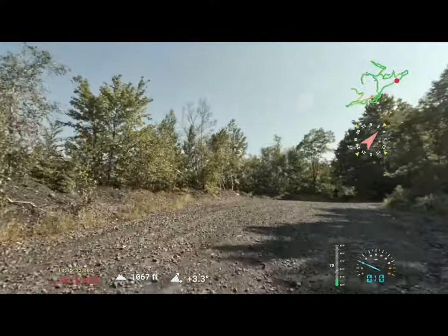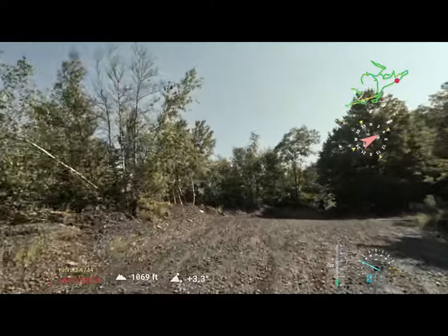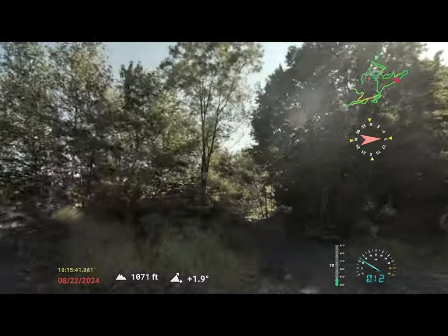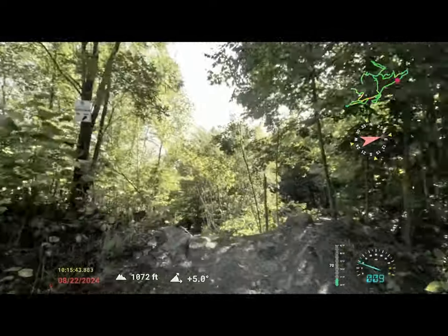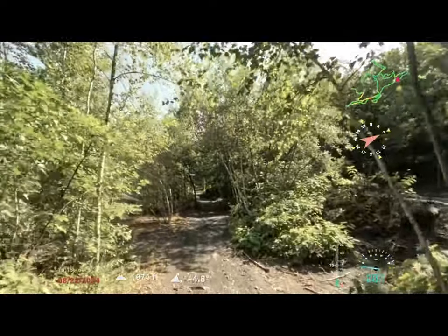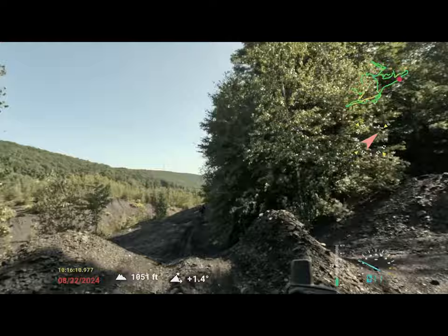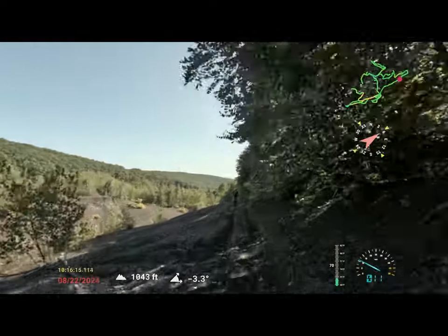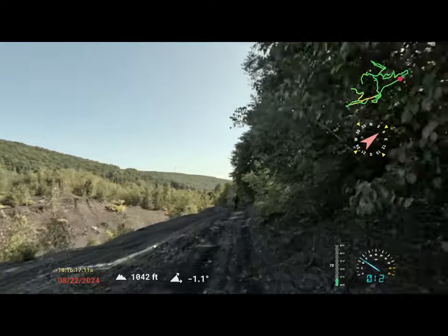This is the old entrance to Darkwater before they got all fancy. We used to come in this entrance. It's a nice day. It's 70 degrees and sunny. Quite a pleasant day to be out for a ride.